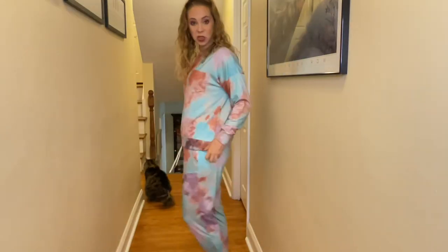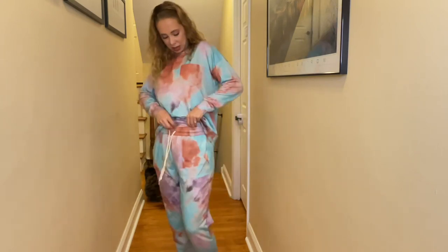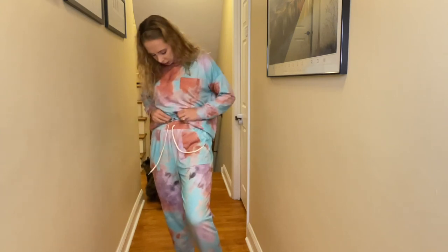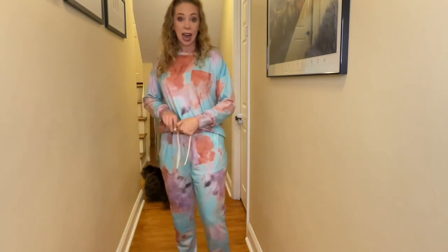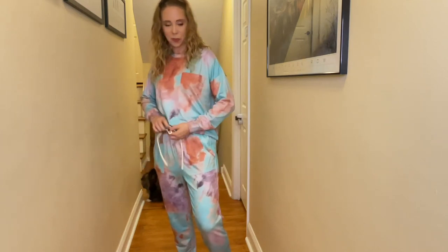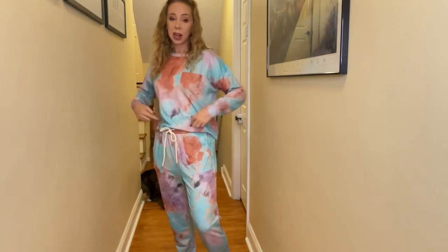So I think this is really cute. You could probably even tuck it in if you wanted a little more definition. And it has drawstrings, which actually work. So if this is too big for you, you can always cinch it in more, but I am finding that it fits quite well here, but is nice and roomy everywhere else.